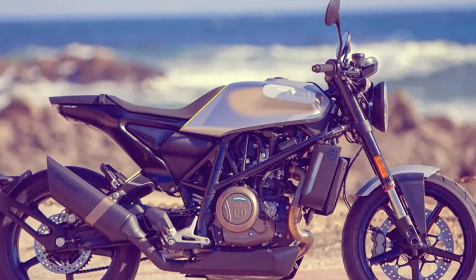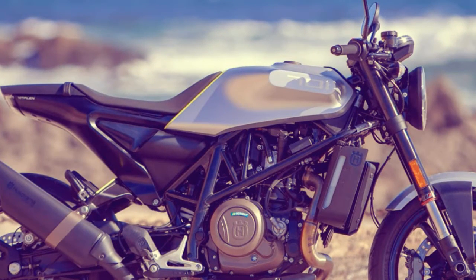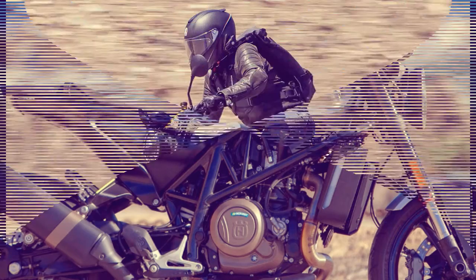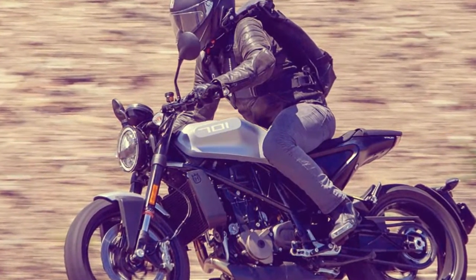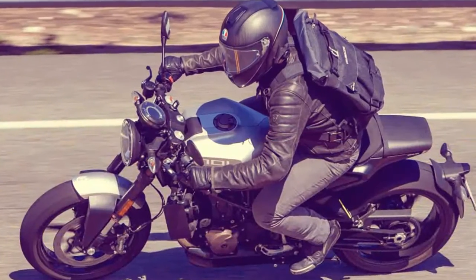This is New Motorcycle 2018. 2018 Vitpilen 701 Review: pure, modern, simple, expensive. It's at long last here, people. The 2018 Husqvarna Vitpilen 701.